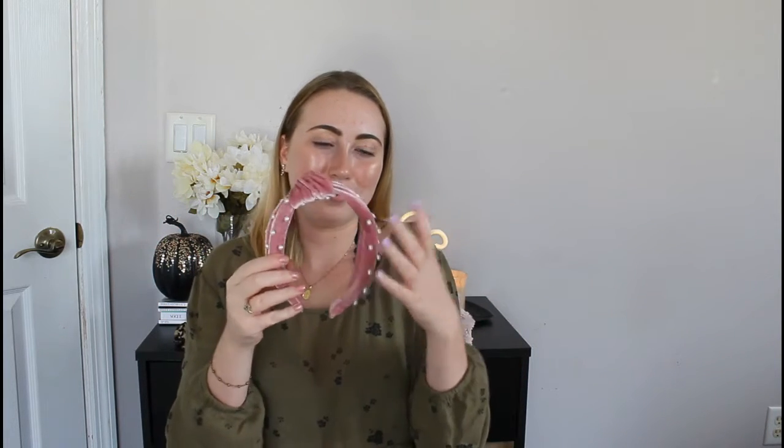So yeah. And I got this headband and I think it is so cute. You know me, also my favorite color is pink. I'm not really a pearl girl, but I thought these pearls were cute. It's really cute. It's really adorable. Oh, and now I got some jewelry.